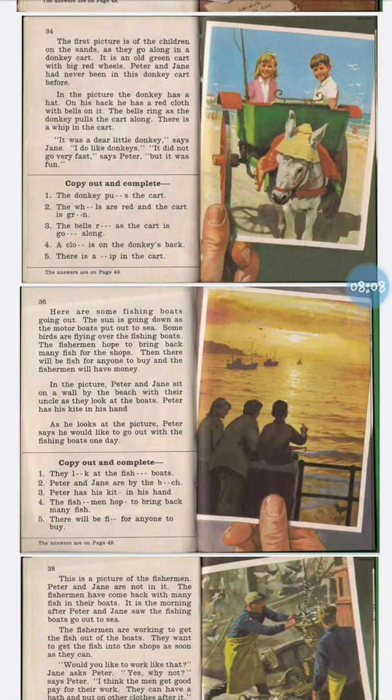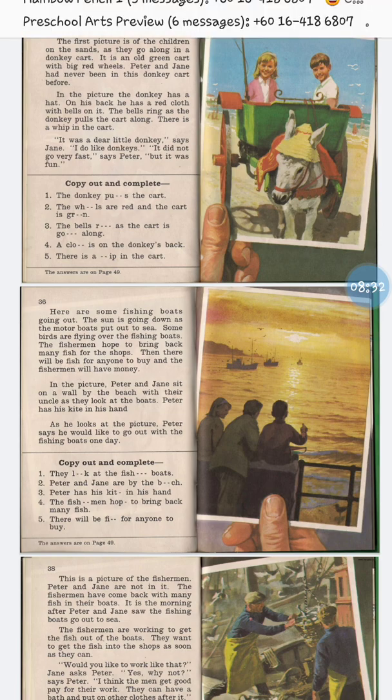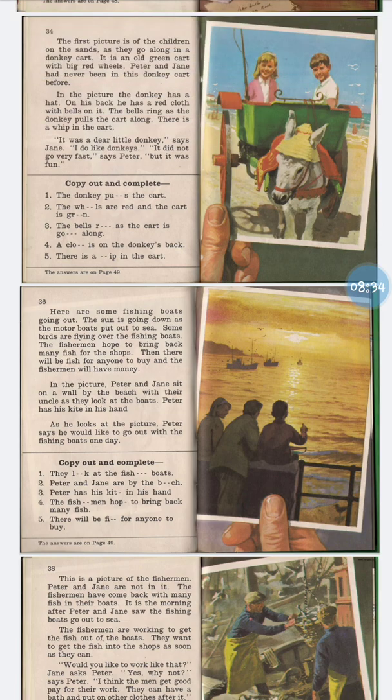The first picture is of the children on the sands as they go along in a donkey cart. It is an old green cart with big red wheels. Peter and Jane had never been in this donkey cart before. In the picture, the donkey has a hat. On his back, he has a red cloth with bells on it. The bells ring as the donkey pulls the cart along. There is a whip in the cart.